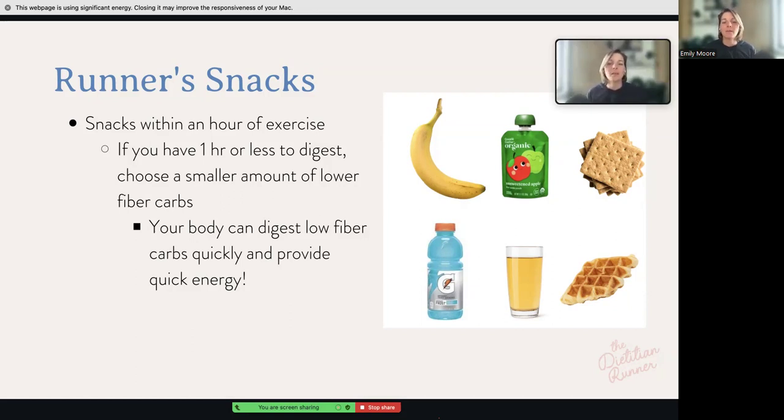But low fiber carbs are really great in this situation because your body can digest them very quickly, and these types of foods or carbohydrates provide very quick energy that your body can use on the run and/or during your strength workout. And here are some examples of low fiber carbs: a banana, an applesauce pouch.